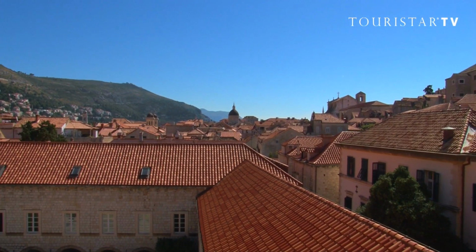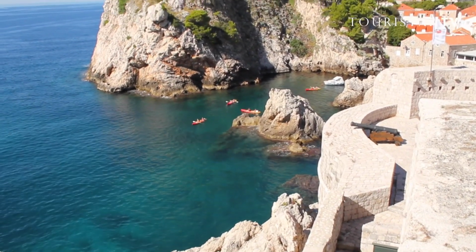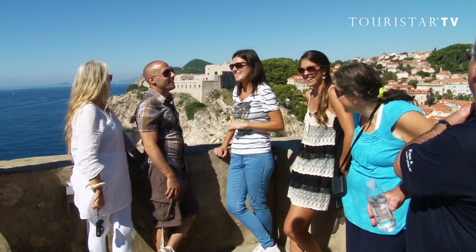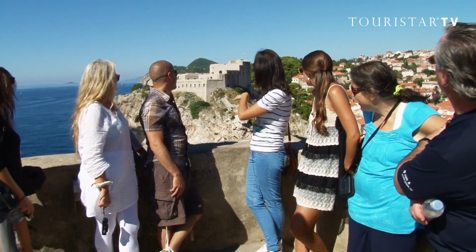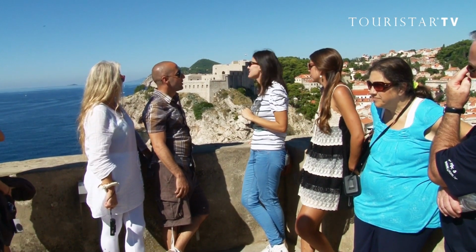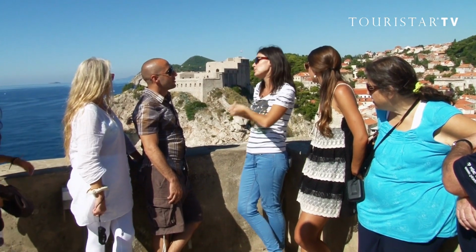But I've noticed that this fort behind us is apart from the rest of the city. Is it important somehow? Well, actually, your ticket is valid also for this fortress. This was the old harbor, and it was keeping Dubrovnik safe from the southwest enemies. And also, we like to say that this is the second best stage for a performance of Hamlet, after Denmark.